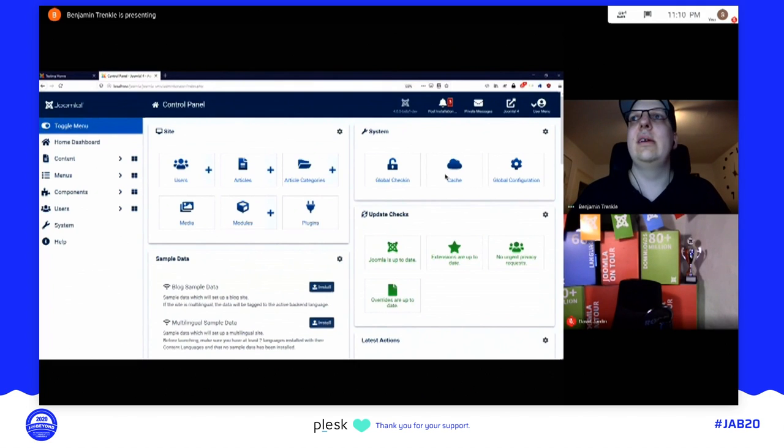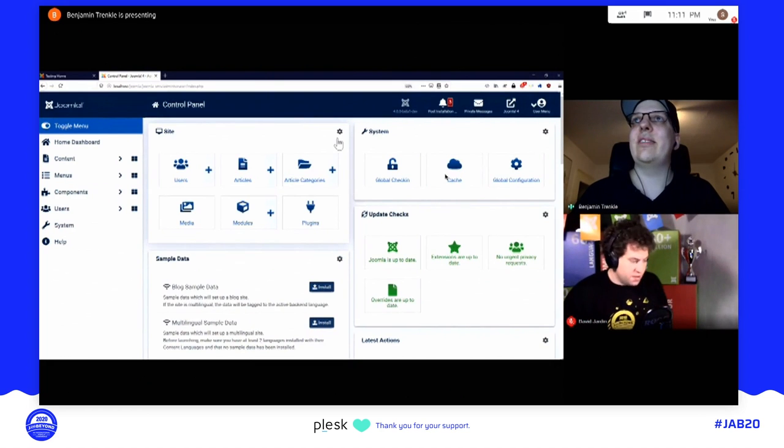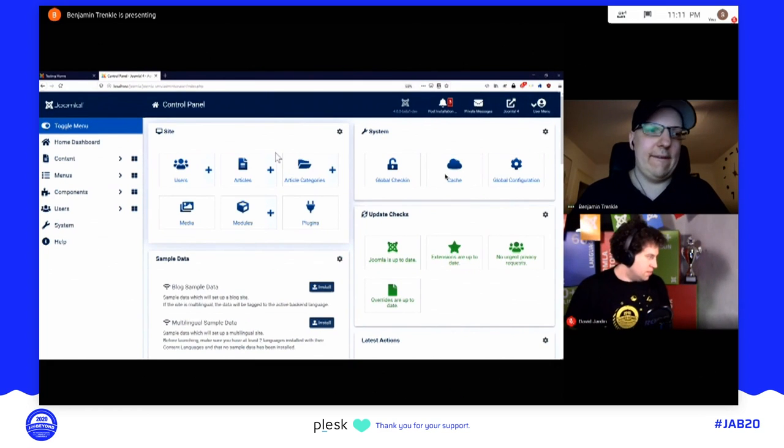Good. So this is the current Joomla 4 backend. And here I'm on the dashboard. I logged in as a super user, as admin. And now let's go into the workflow.